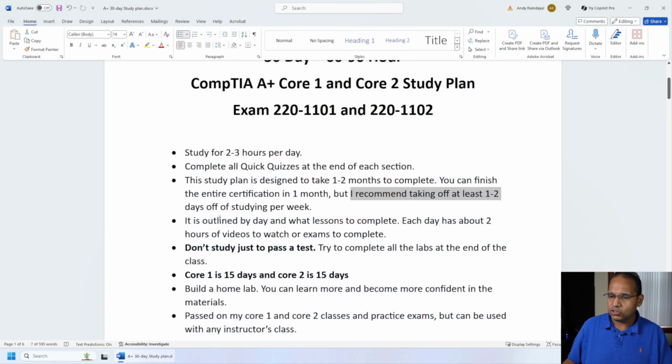This study plan should take you 1 to 2 months to study. Now, if you have the time, maybe you're not working, maybe you're unemployed, or maybe you got a reduced work schedule, maybe you could do it in a month. So that's going to be up to you. But I recommend, I would say, 5-6 weeks to finish it. Now, it is outlined day by day in what to complete. So if you look at the study plan, you'll notice I'm telling you what to do on day 1, day 2, day 3, day 4, day 5. So I'm actually telling you what to do on specific days of it.